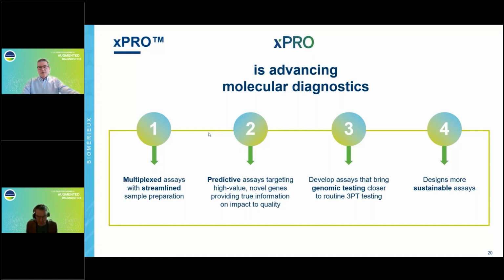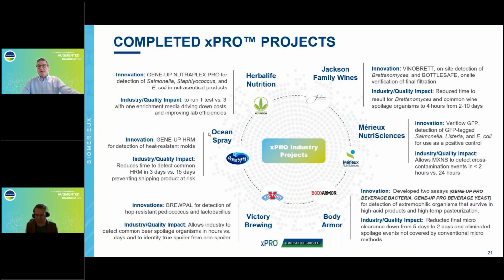I will provide you a few examples that have been successful, driving several industrial projects, partnering with different key players in their field of application. For beverages, targeting pro beverage bacteria, different bacteria that can spoil their product. Also investing on spoilers to help breweries ensure the quality of their production, to speed up the release of their batches, and to anticipate any potential issue during the manufacturing process.